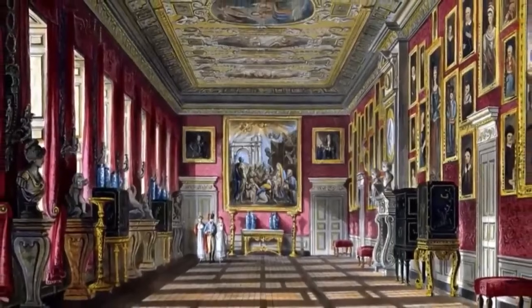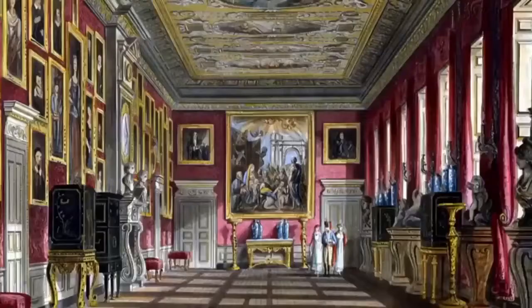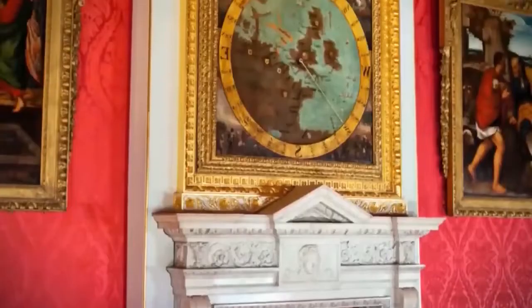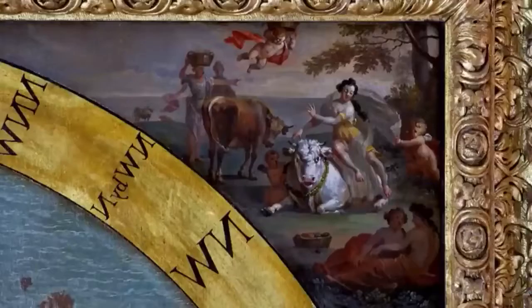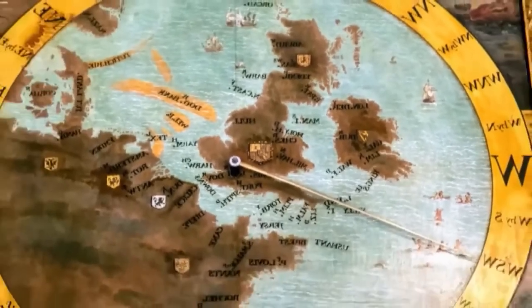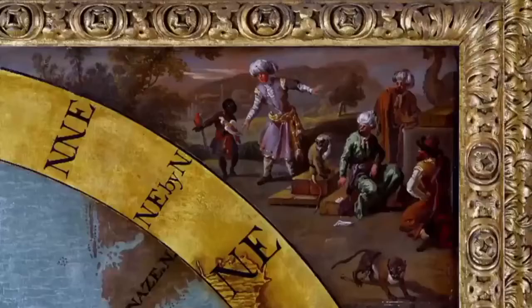Down in the King's Gallery, there is a map above the fireplace. This map is so important because it became the very centre of King William's military operations. It's got the 4 continents in the corner, and Great Britain has been made much larger in scale in comparison to the rest of Europe, particularly France, with whom England was at war at the time.